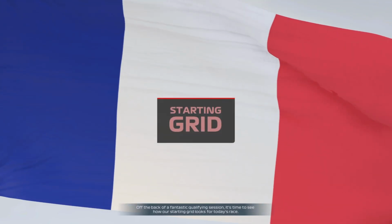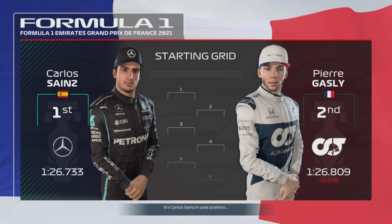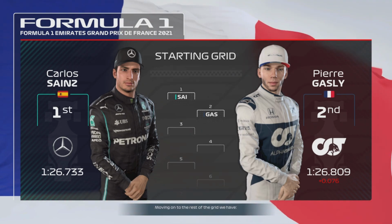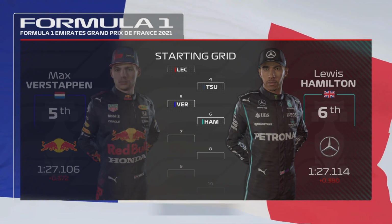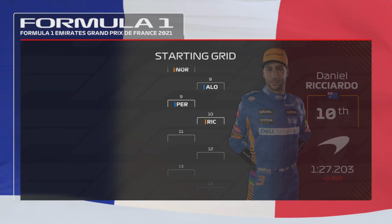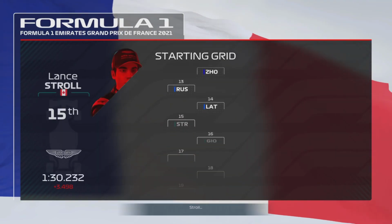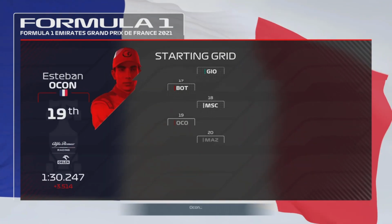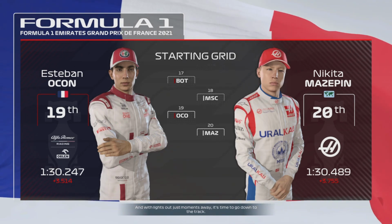Off the back of a fantastic qualifying session, it's time to see how our starting grid looks for today's race. It's Carlos Sainz in pole position, and it's Pierre Gasly in P2. Moving on to the rest of the grid, we have Leclerc, Tsunoda, Max Verstappen and Hamilton, Norris, Fernando Alonso, Perez and Daniel Ricciardo, Latifi, Stroll, Giovinazzi, Valtteri Bottas and Mick Schumacher, Ocon and Nikita Mazepin. And with lights out just moments away, it's time to go down to the track.